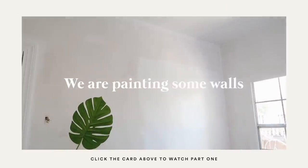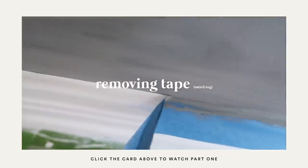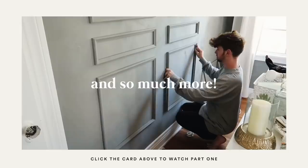And if you've not already seen part one, you probably want to go back and check that one out. In that video, I basically showed how I painted the walls with kind of like a plaster effect, did all the trim work, and also did this insane wall molding technique, which you can kind of see over here with some really, really great pieces. And it was just all around a really fun start to this video.